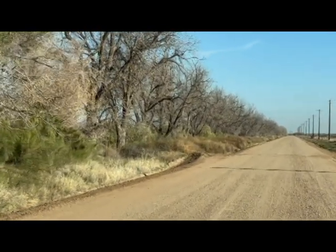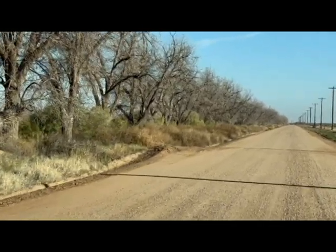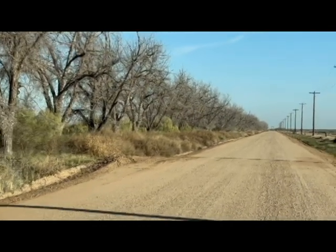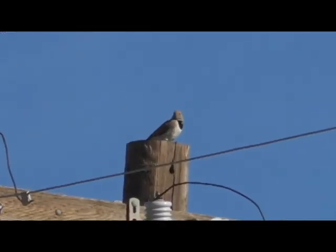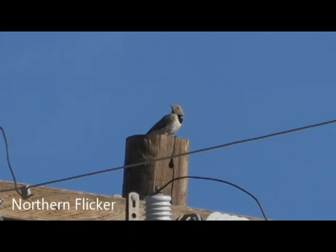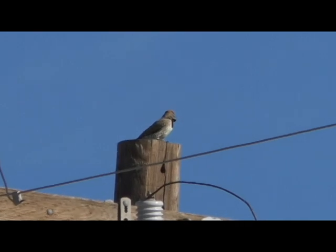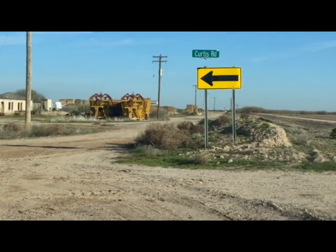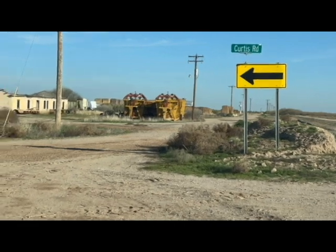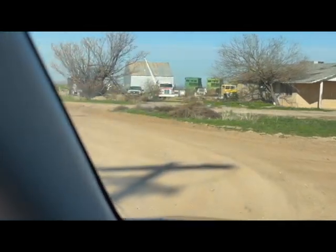Driving slowly north on Wheeler Road, checking out the trees on the left, the field on the right, and fingers crossed. Another good bird this morning, the northern flicker, a woodpecker. So, reached the northern end of Wheeler Road, and now going to make a left on Curtis Road. Caracaras have also been reported on this road.